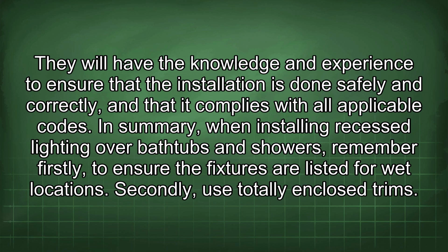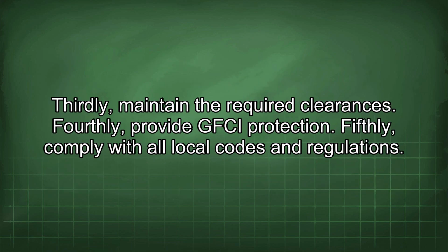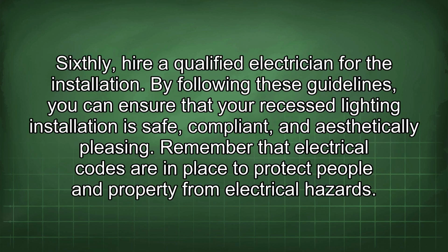In summary, when installing recessed lighting over bathtubs and showers, remember firstly to ensure the fixtures are listed for wet locations. Secondly, use totally enclosed trims. Thirdly, maintain the required clearances. Fourthly, provide GFCI protection. Fifthly, comply with all local codes and regulations. Sixthly, hire a qualified electrician for the installation. By following these guidelines, you can ensure that your recessed lighting installation is safe, compliant, and aesthetically pleasing.